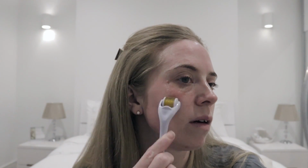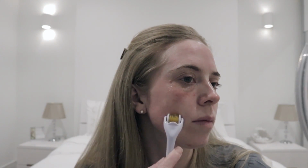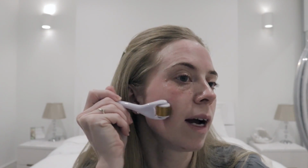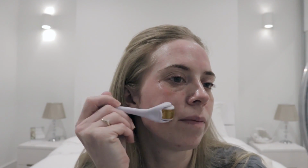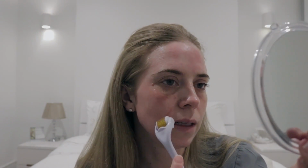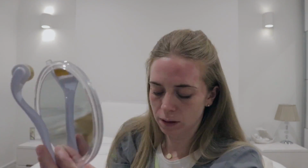So my product is drying out, so I'm going to pop on some more. You can apply more pressure on the cheek area, on the padded parts of your cheek, compared to the forehead, because there's a lot more tissue in this area. Paying special attention now to the nasolabial folds. Okay, so moving on to the sensitive parts now, onto the upper lip.